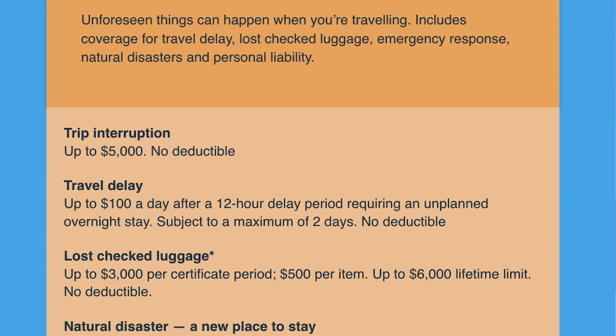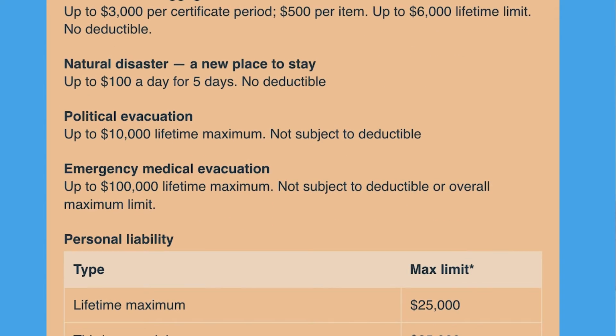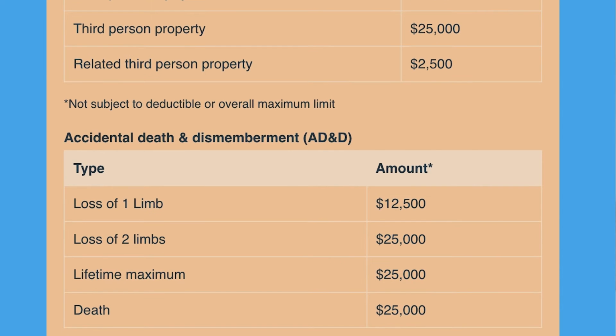If you don't have a credit card or yours doesn't cover what you need it to, no problem, because a lot of the travel medical insurance policies also include trip insurance. For example, the Nomad Insurance by SafetyWing policy also includes trip interruption, travel delay, lost luggage, political evacuations, and more. And the best part is, if you are buying their insurance mainly for the medical aspects, you won't have to pay extra because the trip insurance is already included.